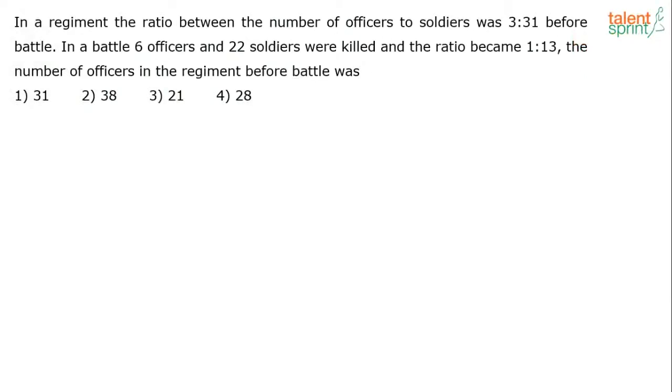In a regiment, the ratio between number of officers to soldiers was 3:31 before the battle. In a battle, 6 officers and 22 soldiers were killed, and the ratio became 1:13. The number of officers in the regiment before the battle was. You have 45 seconds for this. Your clock starts now. Okay, the time is up.